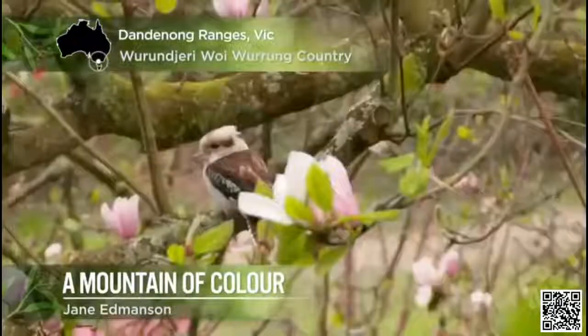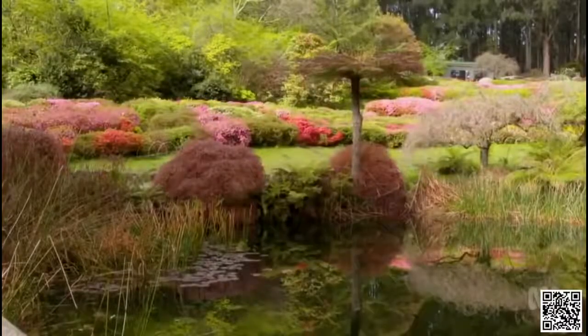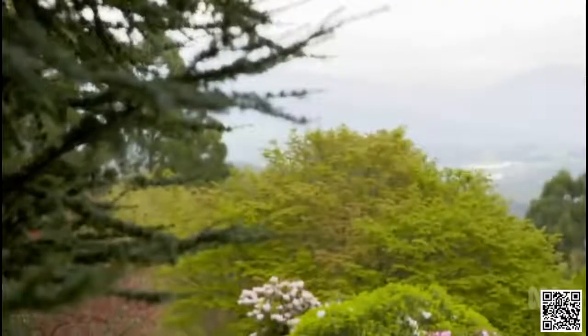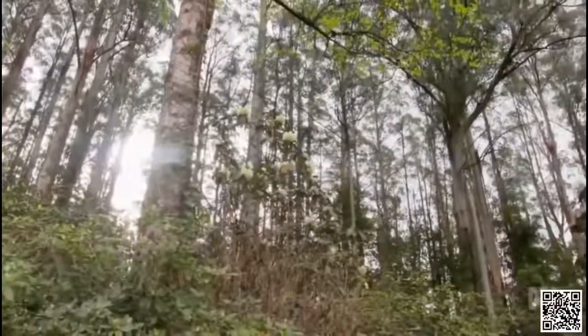The Dandenong Ranges Botanic Gardens is in the hills beyond Melbourne. This is a fantastic example of a cool climate garden, and it's stunning in every season. On some of the higher vantage points, there are views of the surrounding valleys and mountains. Other vistas are framed by the towering mountain ash, the tallest flowering plant in the world.